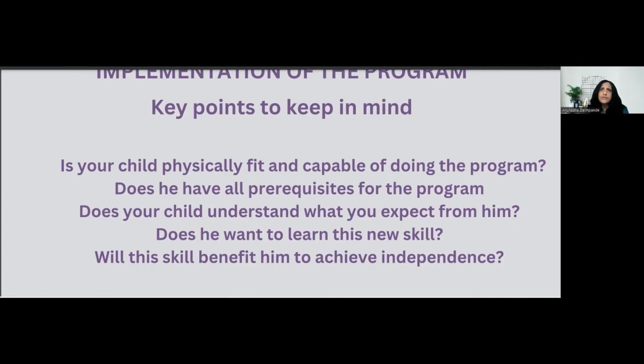Does your child have all the prerequisites for the program? Every skill has some prerequisite skills. If you want to teach dressing skills, your child should have certain prerequisite skills like fine motor and gross motor coordination, postural stability, left and right understanding, and bilateral coordination. These are very important prerequisite skills. If your child doesn't know these skills, then the child will not be in a position to learn dressing skills. So, before you implement this program, you should know whether your child is able to do these prerequisite skills. And this you will come to know if you have conducted your baseline evaluation properly.